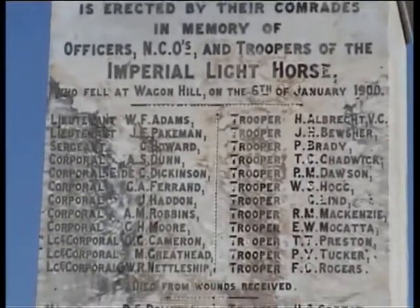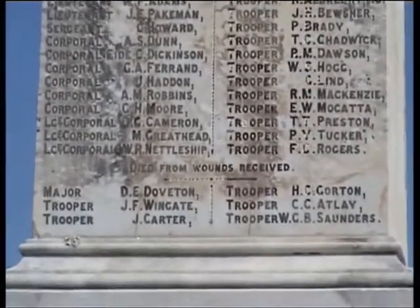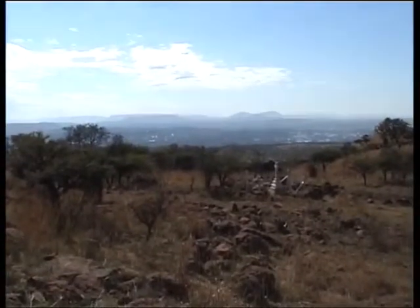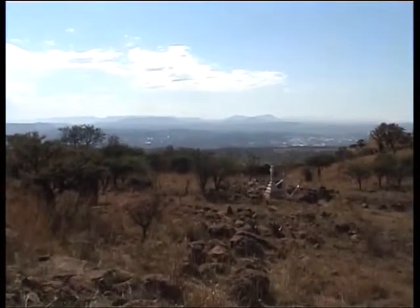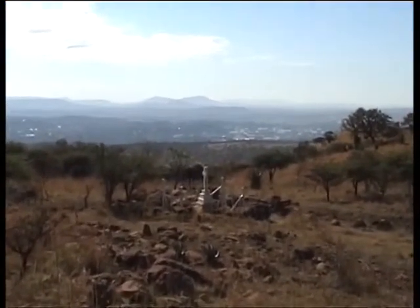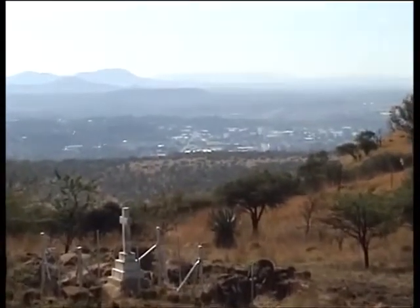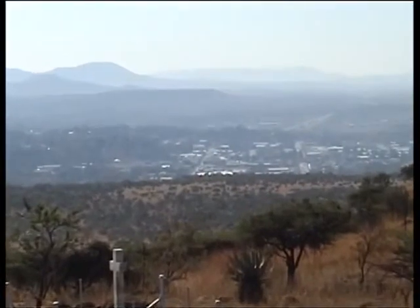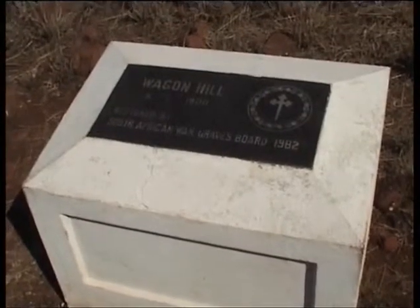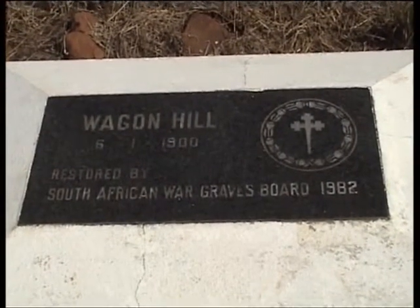January 6th, 1900. You can see the centre of Ladysmith beyond the Earl of Ava's grave marker. A more modern marker.